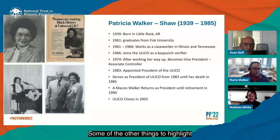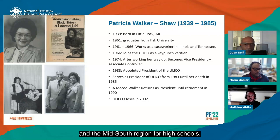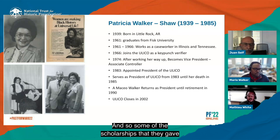Some of the other things to highlight is that the Universal Life Insurance Company started scholarship programs throughout the Memphis area and the Mid-South region for high schools. And so some of the scholarships that they gave were in the amount of $3,500 up to as high as $5,000, which in those days was really almost a full ride scholarship to some schools, especially for a lot of the youth that they interacted with, who specifically came from low income backgrounds.